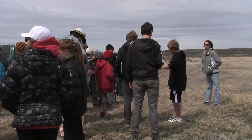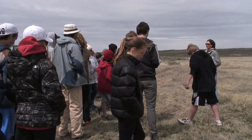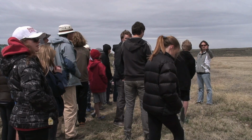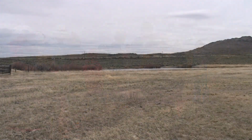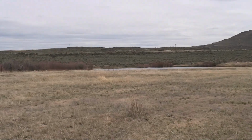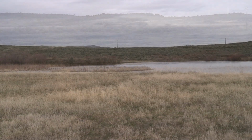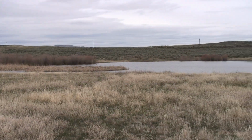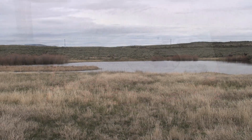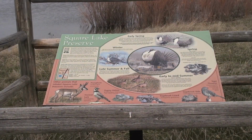So I mentioned to you guys before, the name of the preserve that we're at is called Square Lake. And right over there is a lake, and it is entirely fed by runoff from the snow melt. So that lake only exists from about now till usually June, July. July is kind of late.